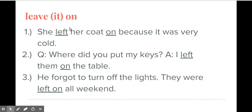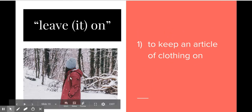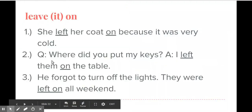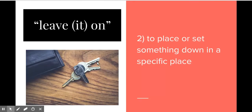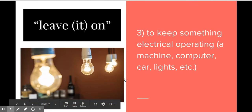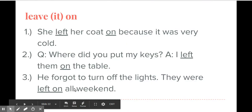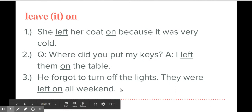Here's some example sentences. So just like in picture number one, she left her coat on because it was very cold. Let's go see that again. She left her coat on because it was cold. The second one, where did you put my keys? I left them on the table. On the table. The keys are on the table. And number three, he forgot to turn off the lights. They were left on all weekend.